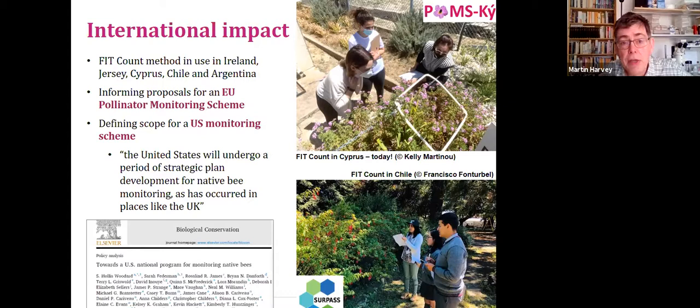And PoMS is increasingly being picked up internationally as well. The fit counts are now being used in a number of countries around the world. The photo in the top right there is fresh off the press from today. There are people in Cyprus who've had a big fit count workshop today, getting people out there to get involved with this. There are proposals for a Europe-wide pollinator monitoring scheme that the PoMS partnership is very much involved with, and a similar methodology is likely to be adopted there.